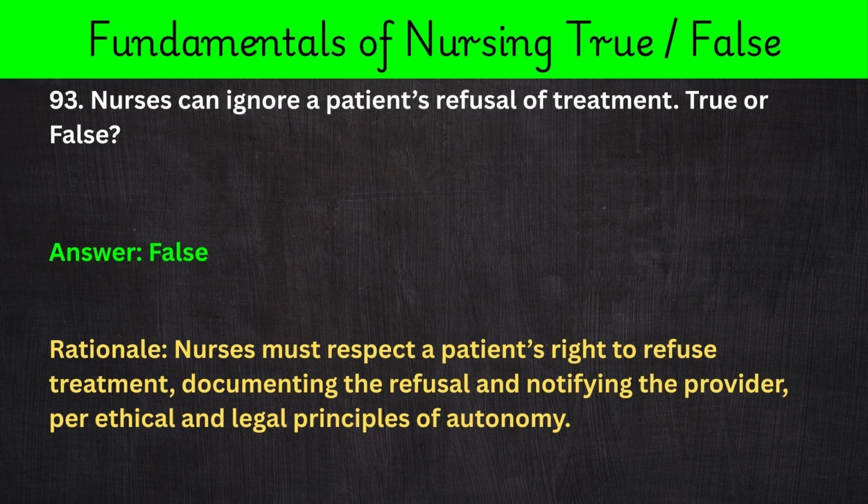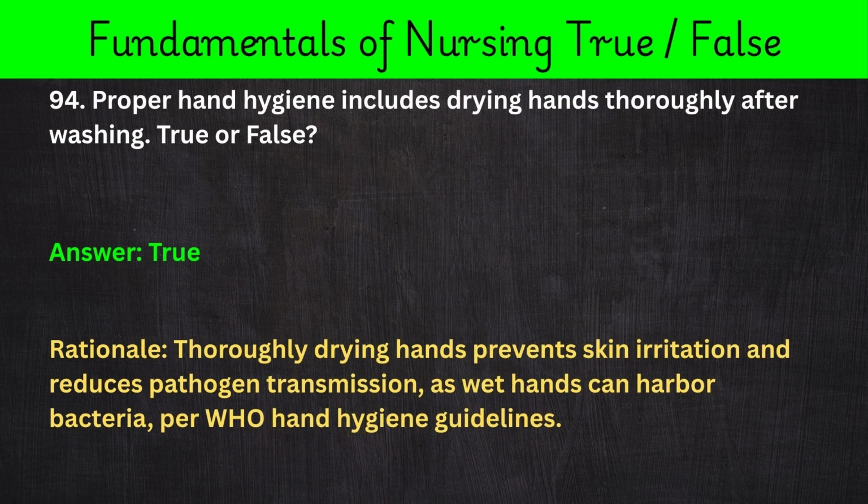93. Nurses can ignore a patient's refusal of treatment. True or false? Answer: false. Rationale: Nurses must respect a patient's right to refuse treatment, documenting the refusal and notifying the provider per ethical and legal principles of autonomy.